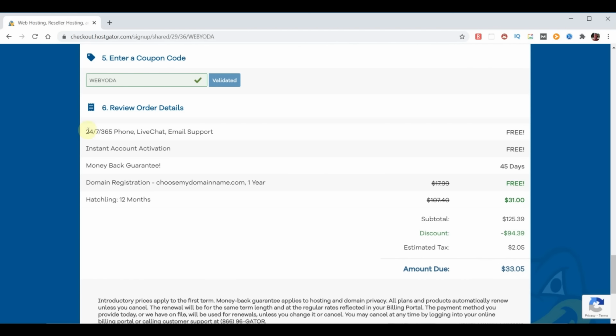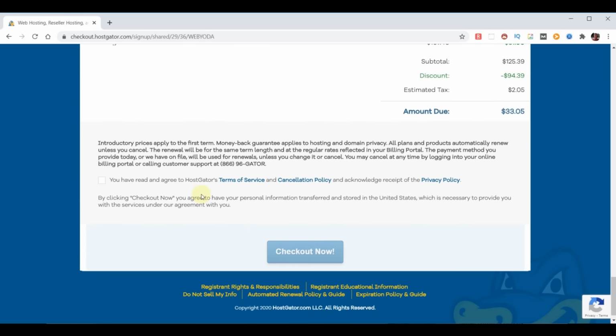And that comes with 24/7, 365 support, instant activation of our account, money-back guarantee, which is awesome, 45 days. Collectively, all these features leave me feeling very confident that I'm making the right decision today. So we're going to scroll down. We need to agree to their terms. And now we're ready to check out.